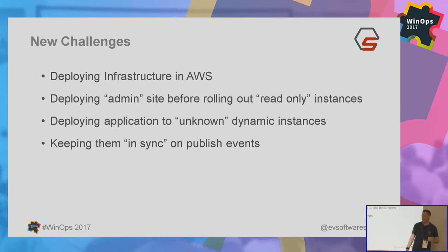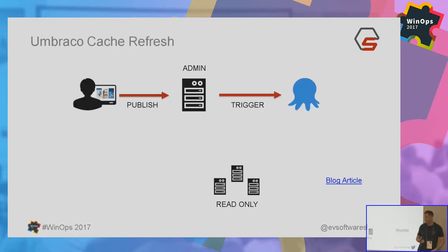And you know, so we had to be quite inventive of that. Well, how do we tell this box that those boxes need to update their content? So we made use of published events inside Umbraco. We basically hooked into the publish event inside of Umbraco, and we said to Octopus Deploy, hey, trigger this project for us.